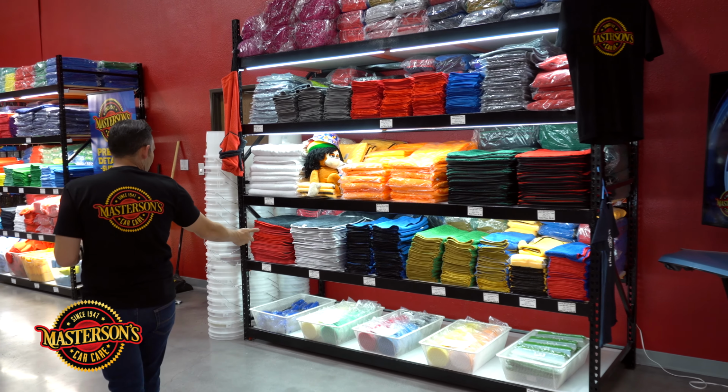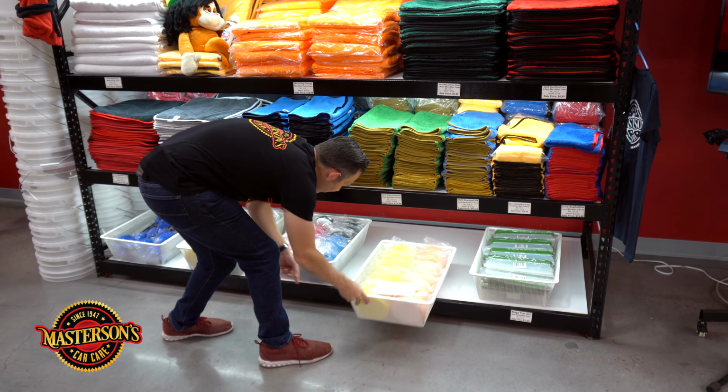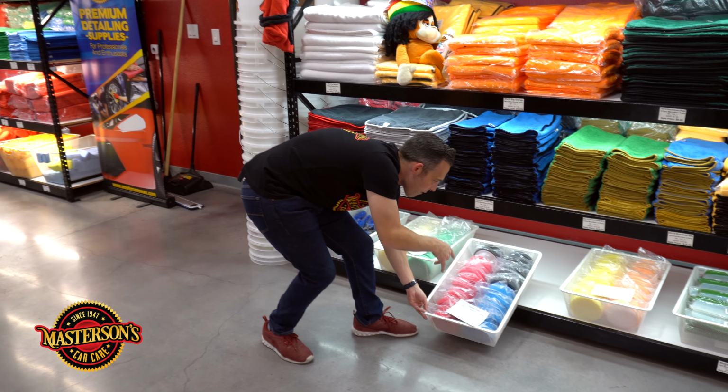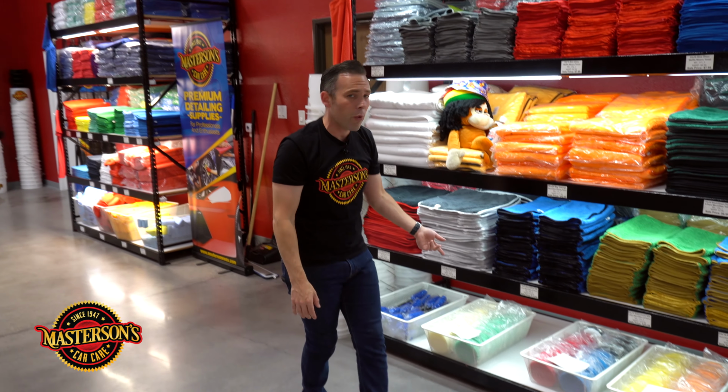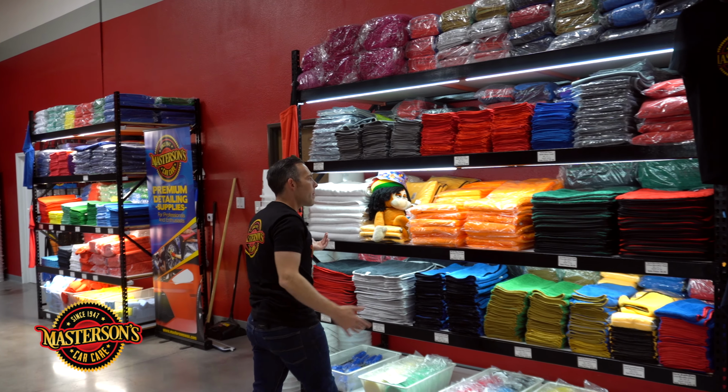So let's go over to our polishing pads. We have a full selection of polishing pads, orange, yellow, blue, red. If you have a machine polisher, we got pads for you to buff and polish your vehicle. And then we have microfiber, man.